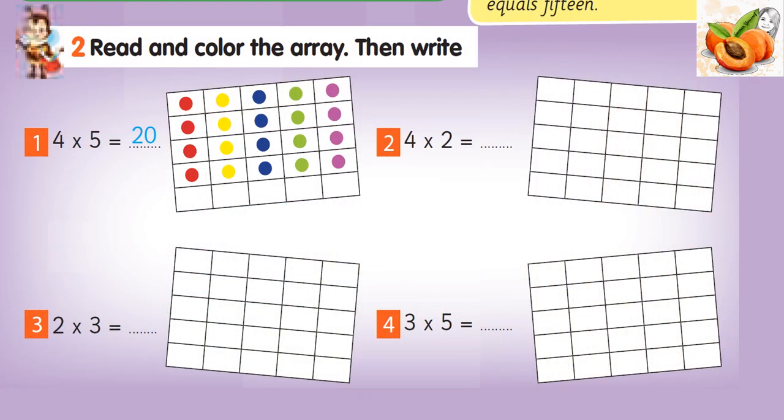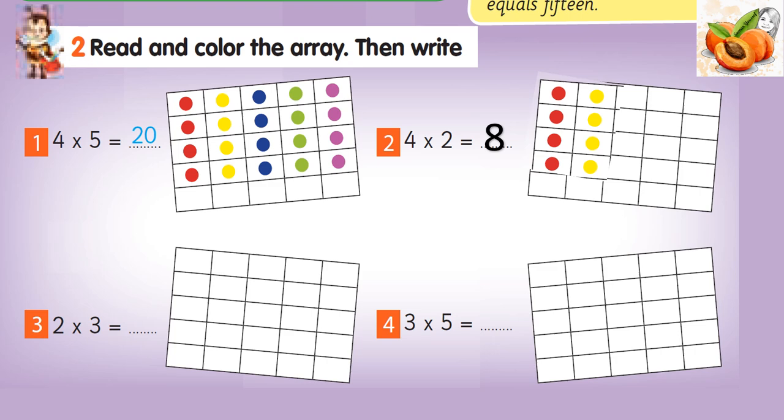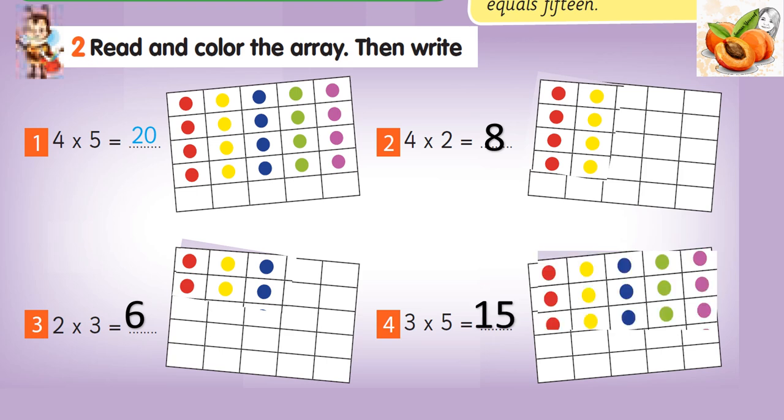Exercise 2. Read and color the array. Then write. 1. 4 times 5 equals 20. 2. 4 times 2 equals 8. 3. 2 times 3 equals 6. 4. 3 times 5 equals 15.